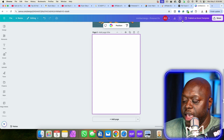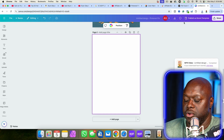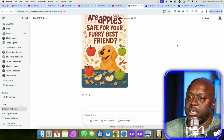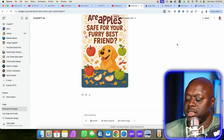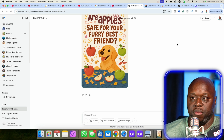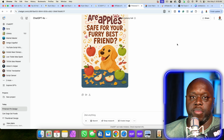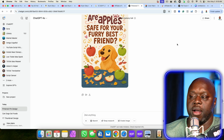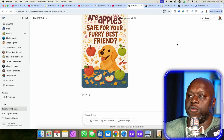So now that we have that, the next thing that we want to do, we've got the pins, is we want to come back over to ChatGPT and we want to ask ChatGPT to act as a Pinterest search engine master, because at its heart, Pinterest is a search engine. People go to Pinterest because they have a problem, they have an idea of what the solution is, or they know what the problem is at the very least, and they're searching for a solution.